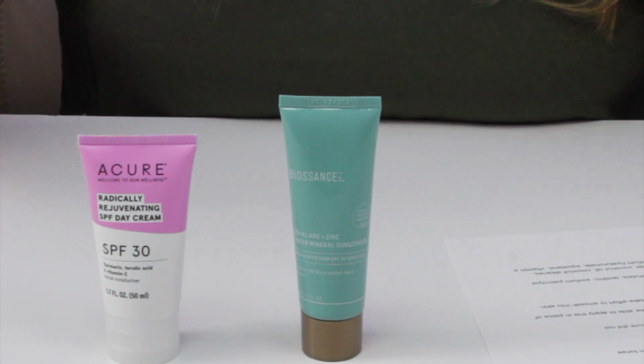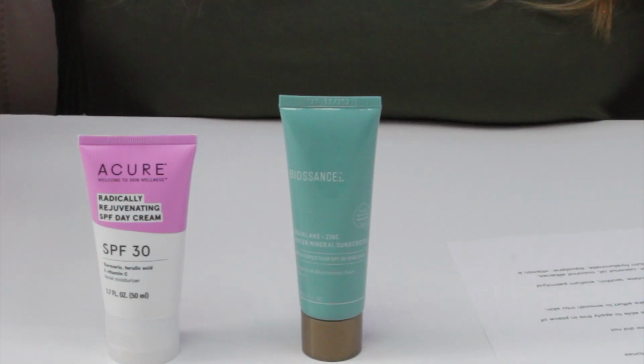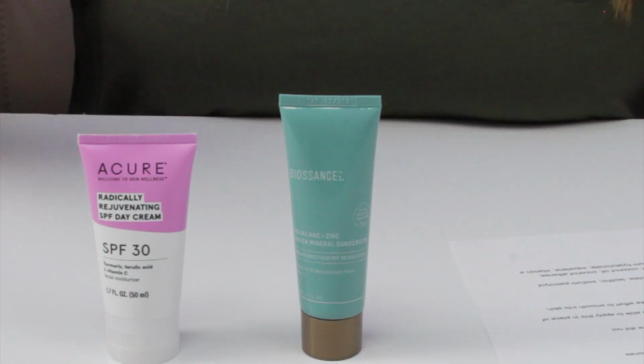Acure, not the most enjoyable to apply. It takes a lot of effort to smooth it into skin. If you don't do that work smoothing into skin, you're going to have streaky, white, fine line cast. And then the Acure can sometimes pill when using it over other products. Not all the time, but just some of the time. So for ease of use, I gave Biossance the point handily.